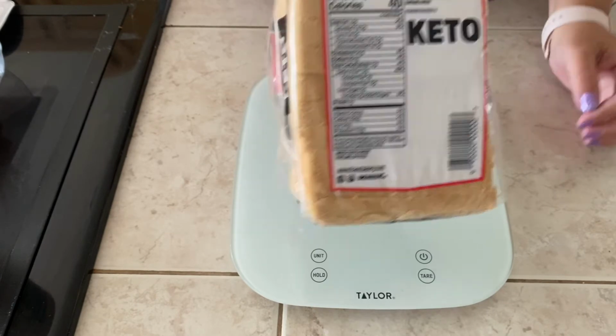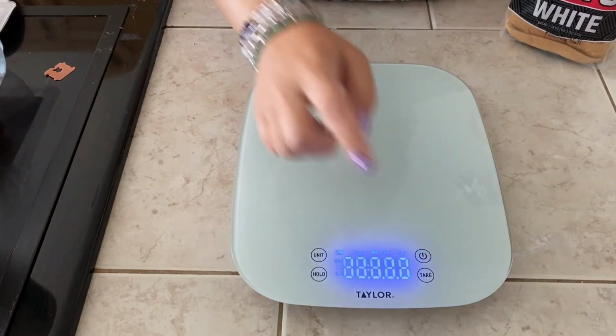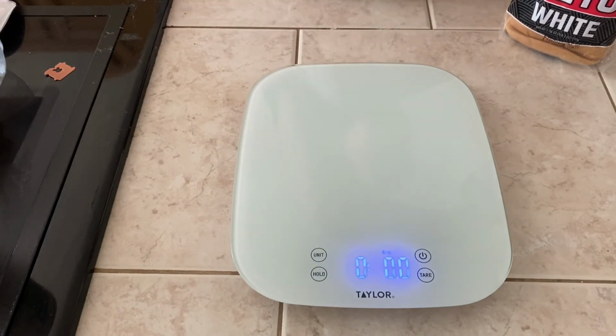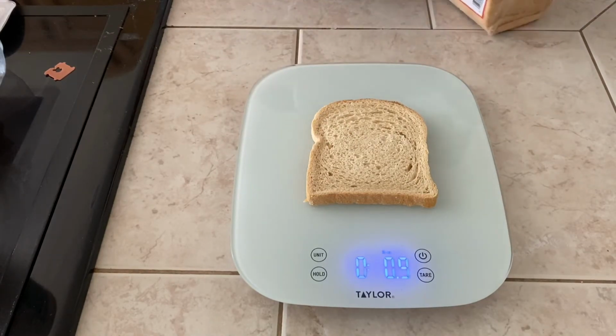So I make my food, unless it's something hot that I have to cook, I put it together directly on my scale. Sometimes I'll put a plate on first and then I'll start making things. But this way I know exactly how much I'm eating. So I'm just going to eat one slice of the bread, which is about an ounce.